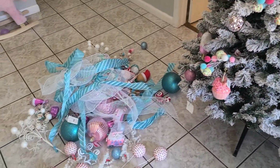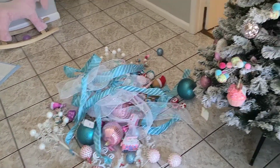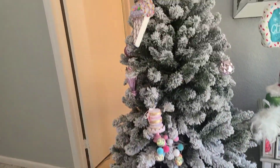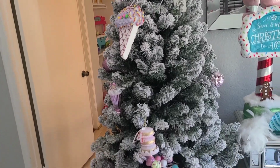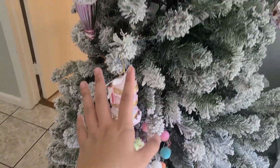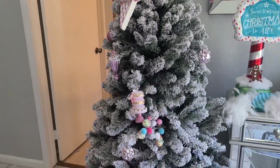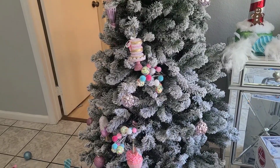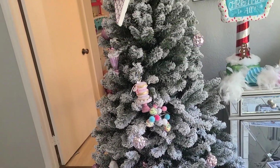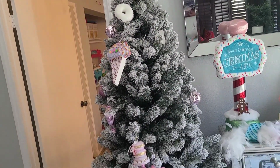Here's my tree. I'll be cleaning those up, putting that in our bins. But here's our tree, planning on putting some pink hearts and some red hearts. Then some trees, I'll be putting this because they're not really Christmas related ornaments. Okay, so it's kind of sad, but hoping it will be good for Valentine's Day.